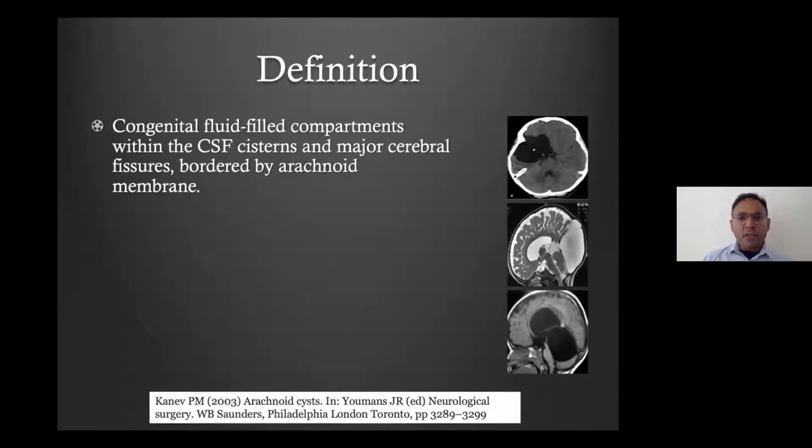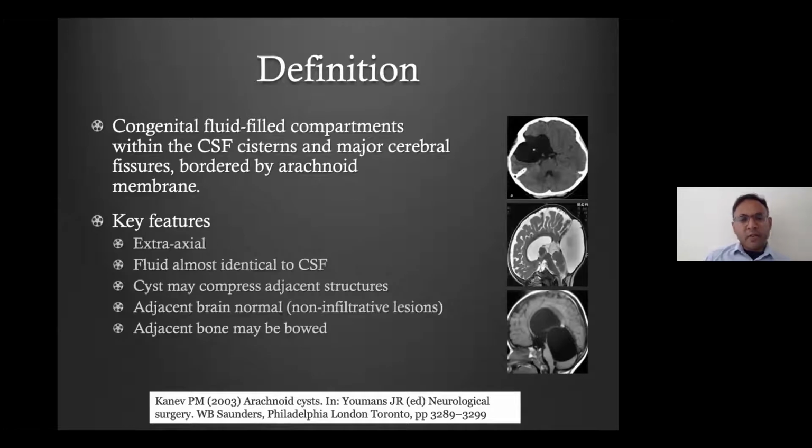So the definition of arachnoid cysts, I think if you look at Galassi's, it's probably the most widely used. It's a congenital fluid-filled compartment within the CSF cisterns or the major cerebral fissures, bordered by an arachnoid membrane. The key features which we need to be aware of are the fact that they're always extra-axial. The fluid which fills the cyst is identical to CSF in terms of its imaging characteristics.